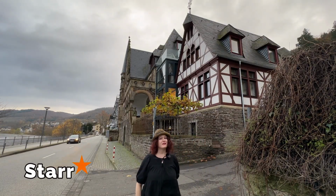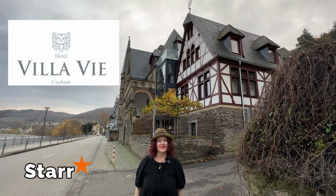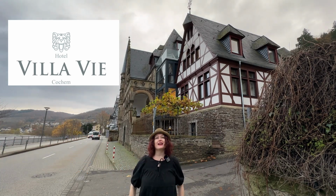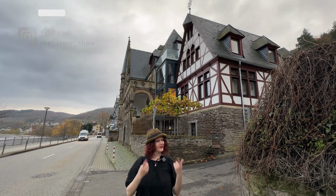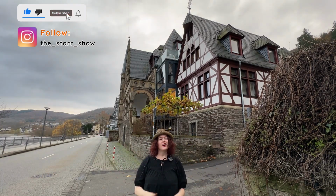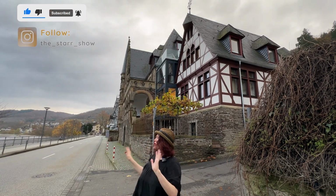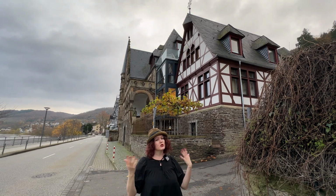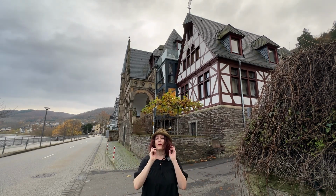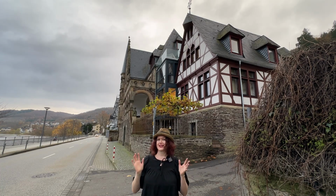Welcome to the Hotel Villa Vie here in Cochem, Germany. It sits right on the Mosel River and it has a view of the Reichsburg Castle. Oh, and my room is right up here. We're gonna tour the hotel. We're gonna tour the room. We're gonna walk around a little bit before the sun sets, which starts around 4:30. And in an upcoming vlog, we're gonna walk to the castle and tour inside the castle.